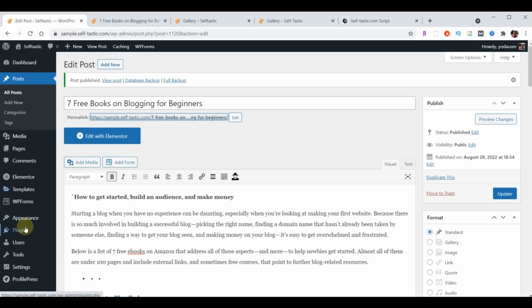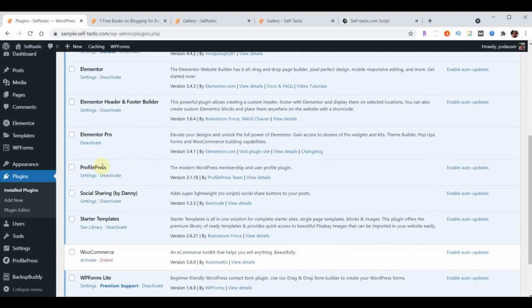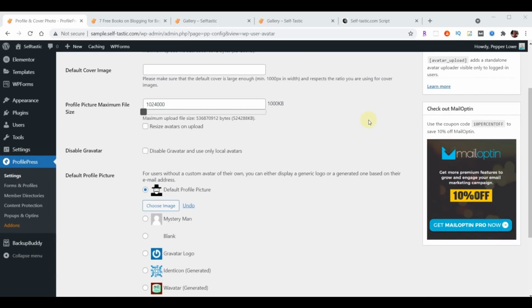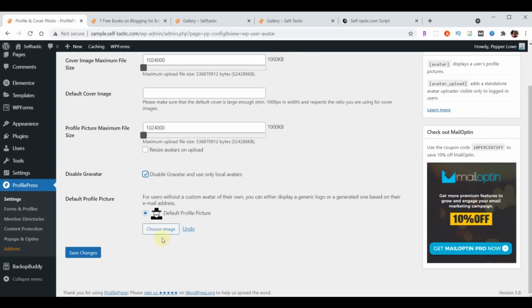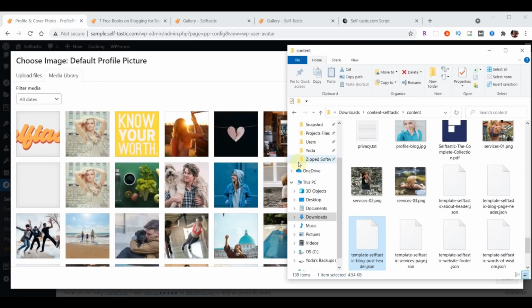The first thing we'll change is the profile picture, and we're going to do that inside of ProfilePress. And I go to Plugins, and then I scroll down to ProfilePress, and I choose Settings. I'm going to choose Profile and Cover Photo. Now I want to scroll down. Where it says Disable Gravatar, we're going to choose to disable that. Now we want to choose an image. At this point, we want to upload a profile picture for Bethany for her blog. Bring up our content folder.